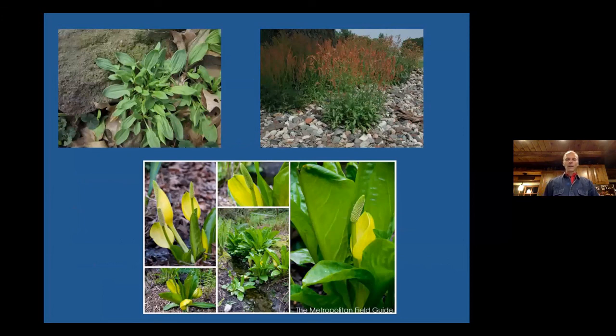So we looked at two different things tonight. We looked at sheep sorrel on the top. So this is a nice, yummy looking clump. We can use it in salads, but it has lots of different medicinal properties. Here it is again in flower. And then our skunk cabbage in several different forms.